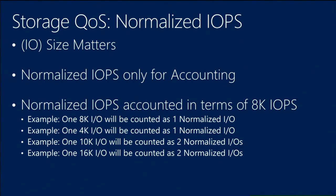If you have a larger IO, say 16K, or like a 10K IO, we count it as two IOs for the process of measurement, for the process of limiting. We will not split the IO. So the actual IO going down the storage stack will remain 10K, but we'll count it as two IOs. So when we have to balance it or limit it, we will use that number. If it is 16K, we'll count it as two. 24K, three. So you get the picture. Multiples of 8K. Anything less than 8K is counted as a single normalized IO. This is important because this is how you are going to be setting the QoS policies on the machine.